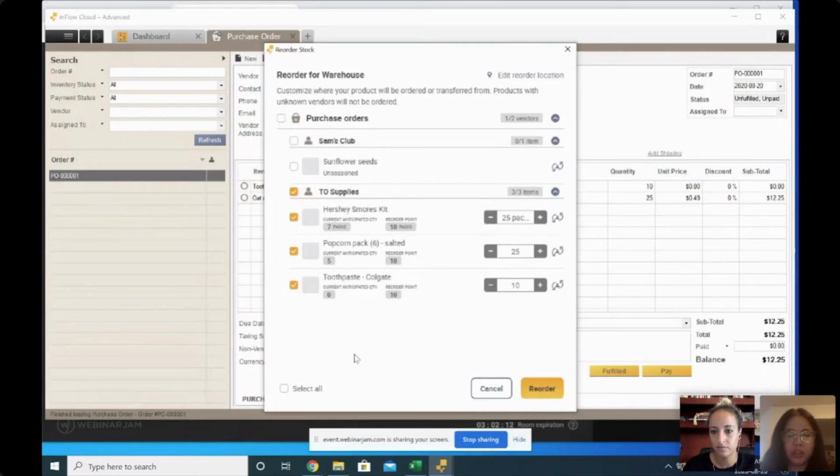In the past, the reorder stock window was a table form with the item, the current anticipated quantity, which we do have here, the reorder point and the reorder quantity. So let us know in the comments if you feel it would be beneficial to show current stock for this location and this item somewhere on here as well. In the past, we didn't actually show current stock either. What we have is current anticipated quantity.